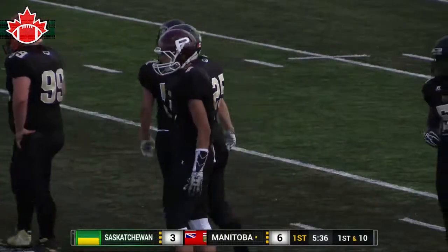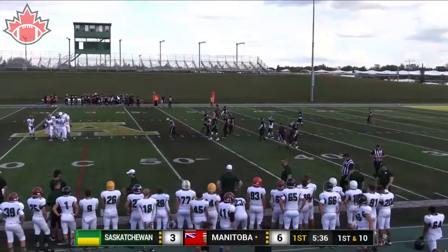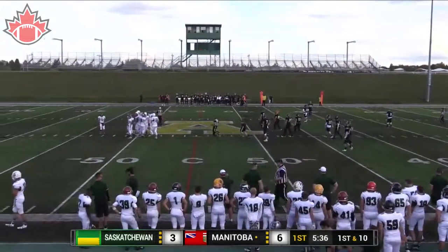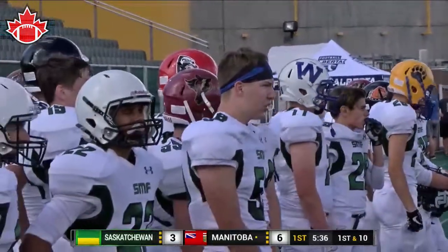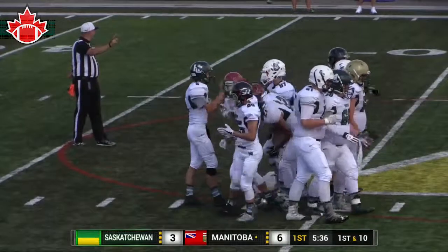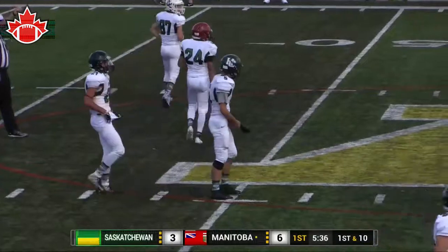Illegal block, the call against number 6, Tiernan Braun. So that's a 10-yard penalty. That'll bring things back right to the midfield stripe. With 5:36 to go, Team Manitoba up 6-3. Theo Karahelios with the 79-yard touchdown pass for Team Manitoba just a few moments ago.